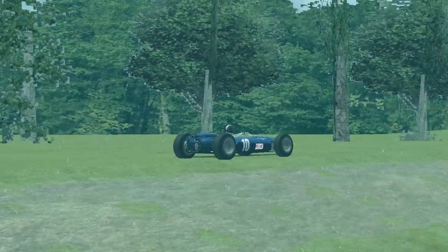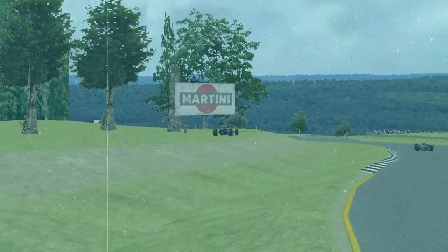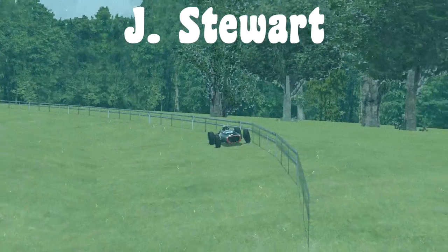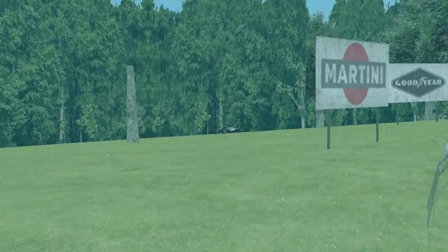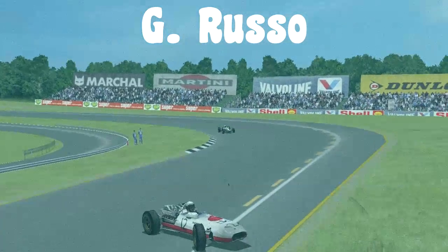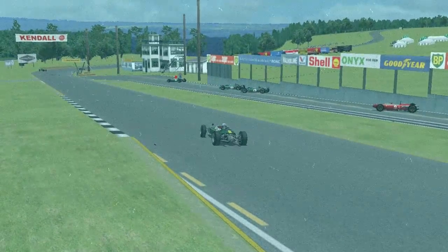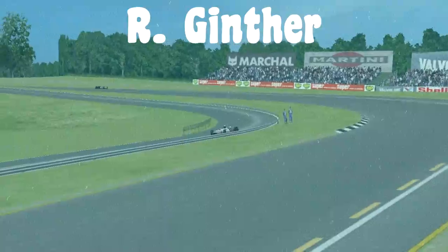And there are quite a few people who managed to get themselves stuck on that piece of hillside there. And even though we can't see it, there is a fence there, so there is no way for the AI to drive back out. Or whatever. And that's it for Jackie Stewart as well, I guess. Let's see what else. Ooh, there's a Honda stopped in the middle of the track for no reason. At least I don't know what reason it might have, and I think we'll just find out right now.